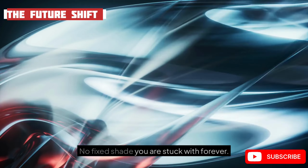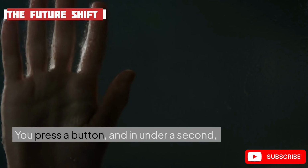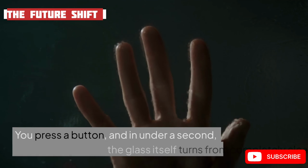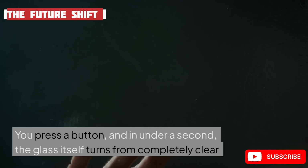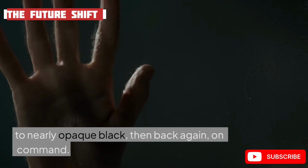No film, no installer, no fixed shade you are stuck with forever. You press a button, and in under a second, the glass itself turns from completely clear to nearly opaque black, then back again on command.